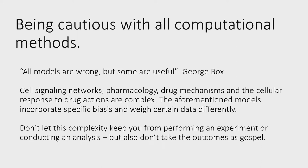Building upon the thoughts of others and standing on the shoulders of giants, I will state that, like others, it's important not to let this complexity keep you from performing an experiment or conducting an analysis. But it's also important not to take the outcomes of those experiments or analyses as gospel.